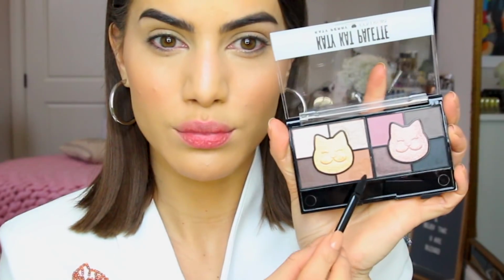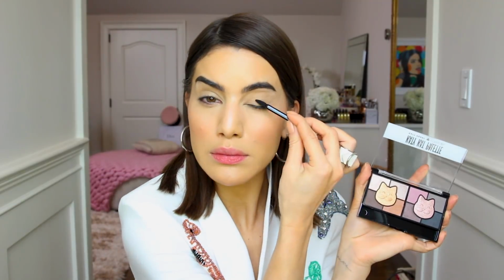And now some eye primer on those lids to lock everything in. Yes, it is important to wear eye primer, especially if you're gonna stay with your makeup all day long. And then the Katy Cat palette, which is so cute.